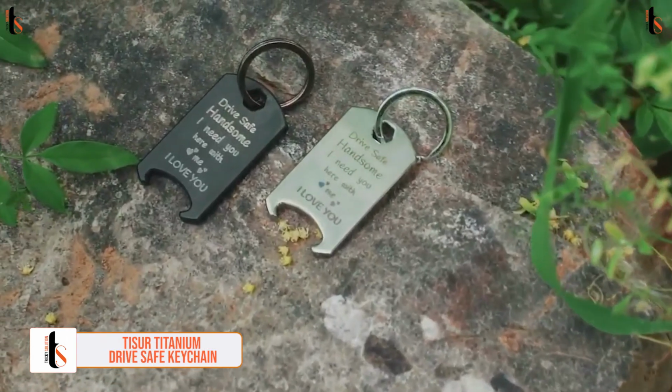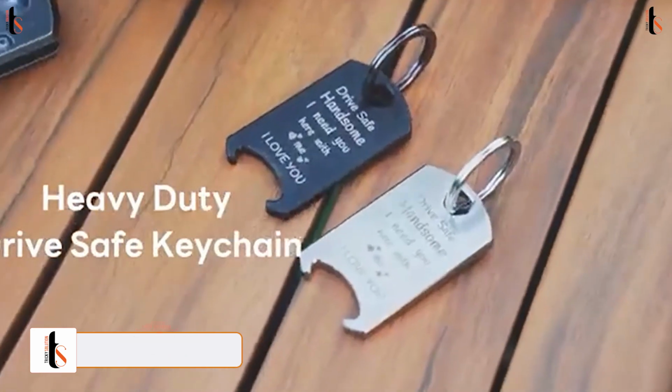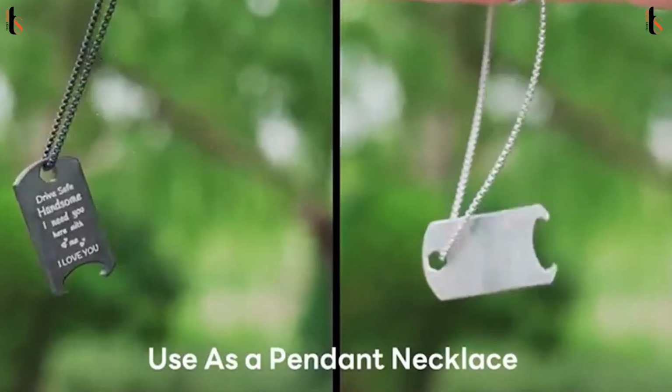The Tisser Titanium Drive Safe Keychain is more than an accessory. It's a heartfelt keepsake engraved with "Drive Safe. I need you here with me."